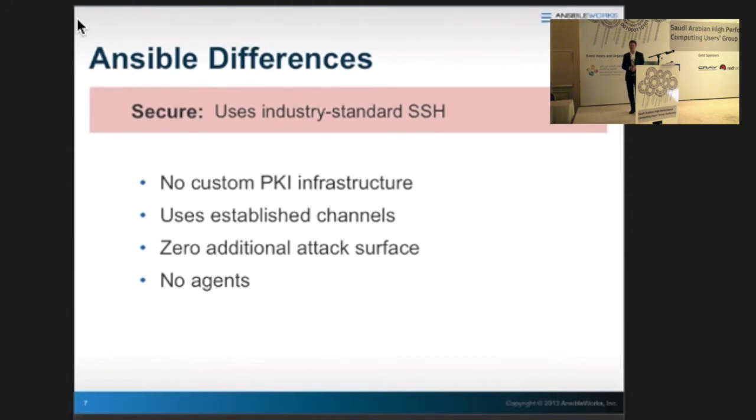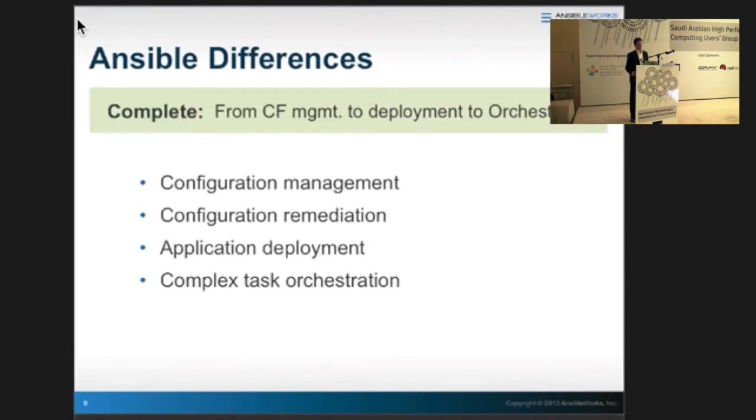Security is a big aspect of Ansible. We use OpenSSH by default. No custom security infrastructure needs to be put in place, so if you already have SSH, you can begin managing those systems immediately with Ansible. And the fact that there's no agents involved means there's less attack surface for the machines that are under management. And of course, we handle everything from configuration management all the way to task orchestration.